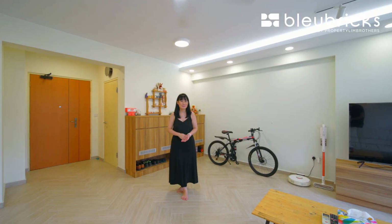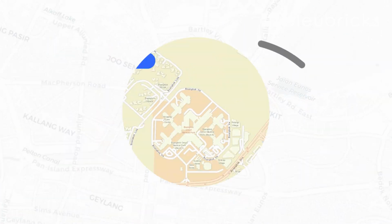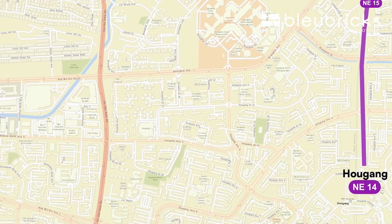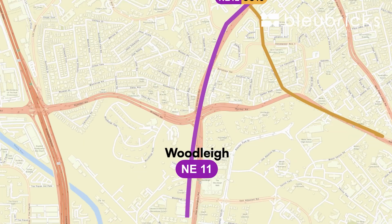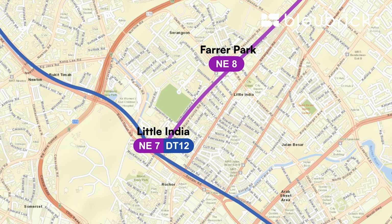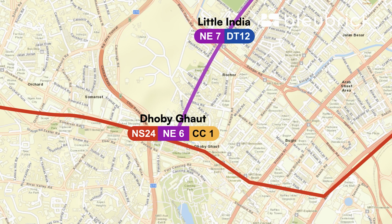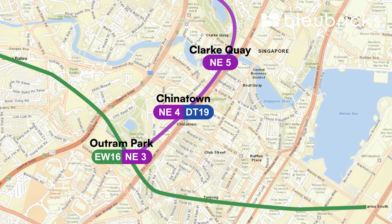Now let's talk about the BB location analysis. We are just 3 stops away from Buangkok MRT on the northeast line. 3 stops down will take you to Sengkang MRT, where you can hop on to the Circle Line. Another 5 stops down will bring you to Little India MRT, where you can access the downtown line. And another stop down will take you to Dhoby Ghaut MRT, where you can change to the north-south line. Another 3 stops down will bring you to Outram Park MRT, where you have the east-west line, as well as the upcoming Thomson East Coast line.